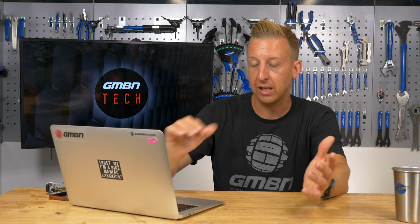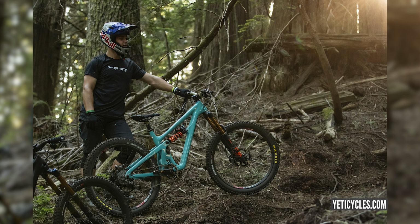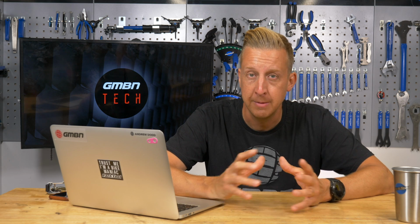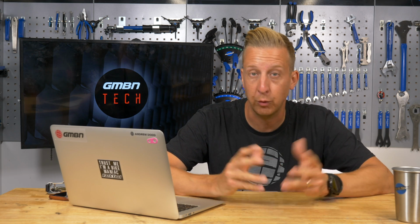So the fork on there is a 37.5mm offset. It's got 433mm chain stays, and the reach goes from 430 to 505 between small and extra large bikes. I think the thing looks really, really good. It's a heavy hitter. No doubt you can see these being used on some of the World Enduro Series races and all sorts of other stuff.